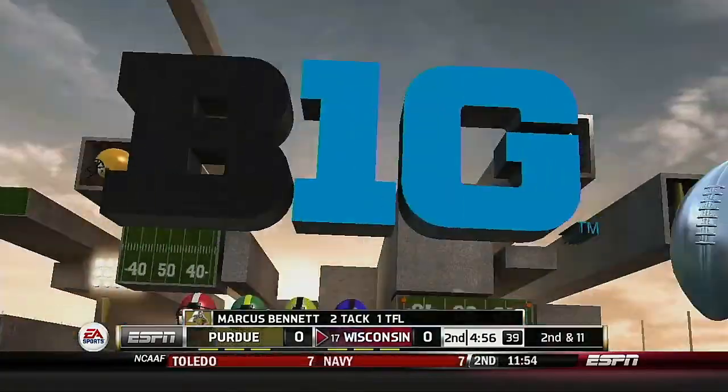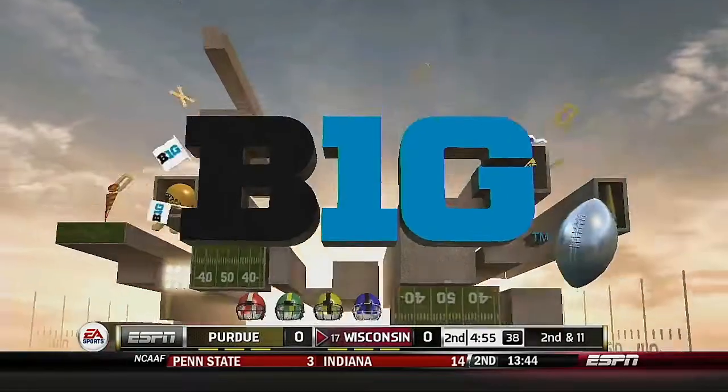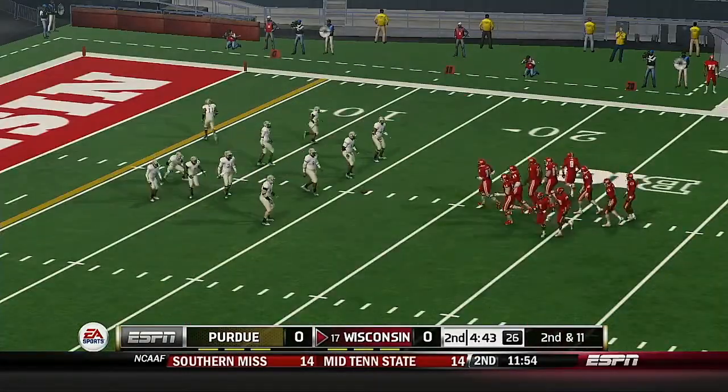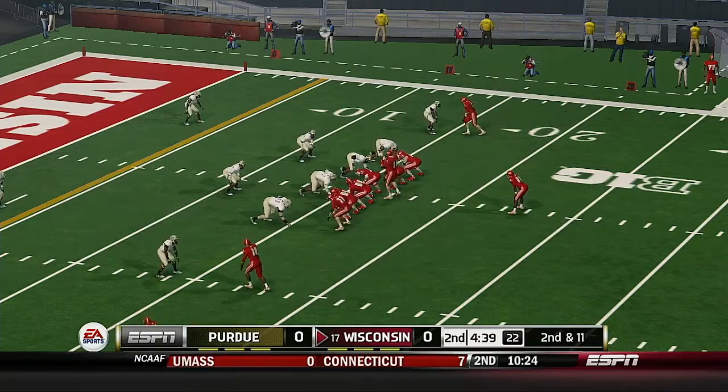There's nothing like a defense being able to slip off of a block, get into the backfield of the offense, and then make a play in the backfield to be able to create some momentum possibly for this defense. From the 16-yard line, it's second down. Ready. Green down.